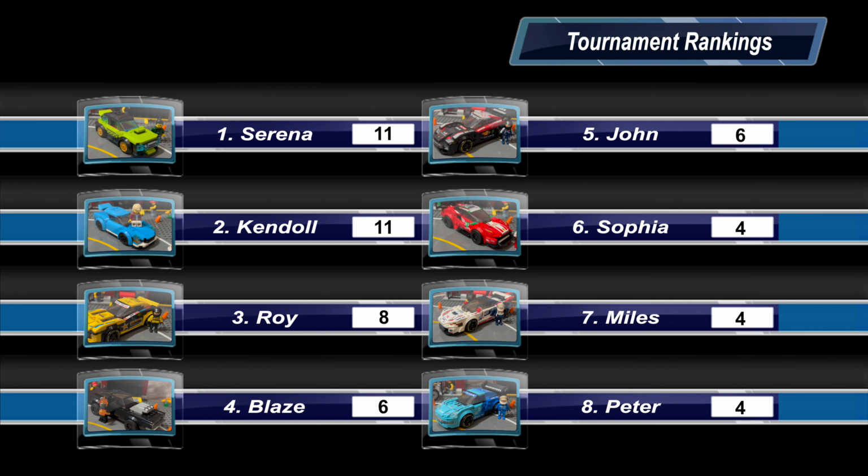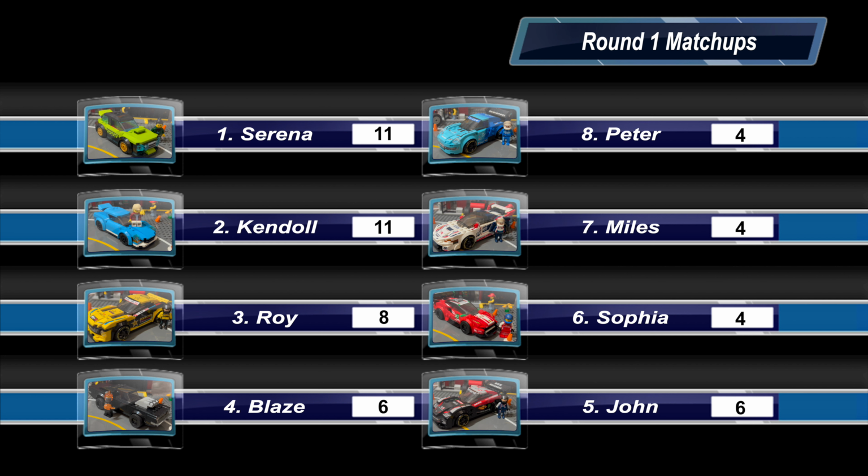And here are the final tournament rankings coming from the qualifying rounds, as well as our round one tournament matchups coming next time on the LEGO Racer.